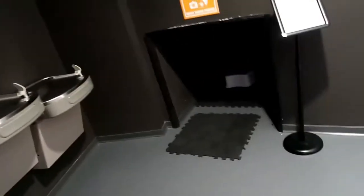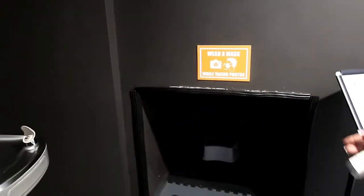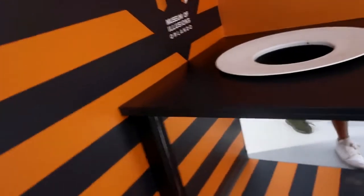All right, what's this? Wear a mask while taking. I don't know. People sit in there? I guess it's an illusion where you feel like you can't sit in there, but you probably can't. Oh, this is the head thing we use. Oh, this is a mirror. No, that's when you get in over there. Oh, no, you go in over there. Okay, it's supposed to look like.